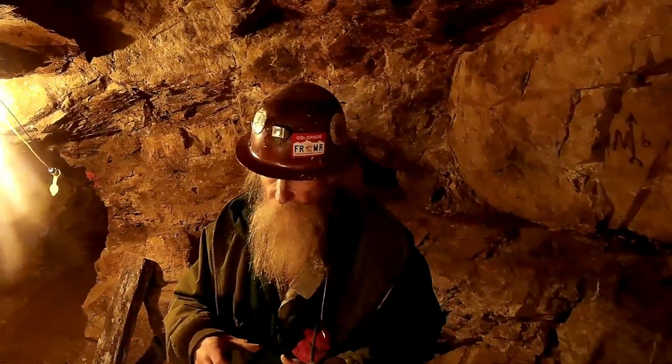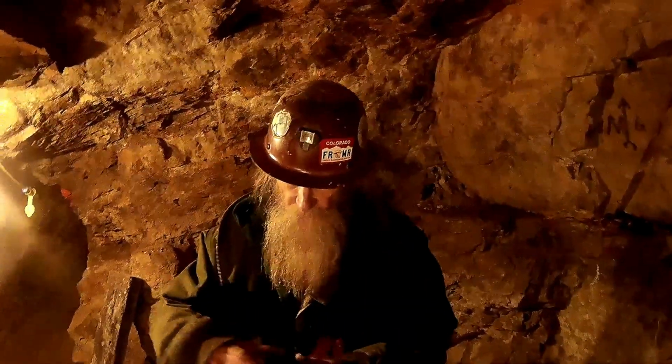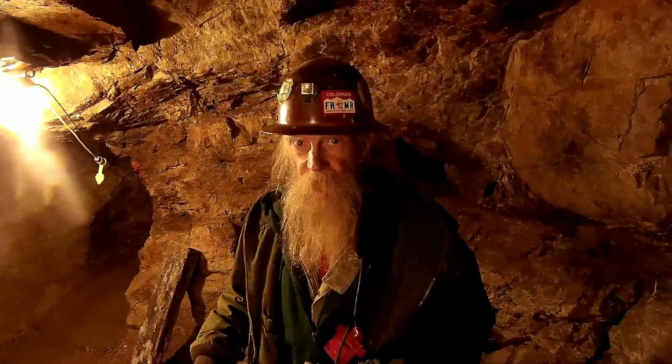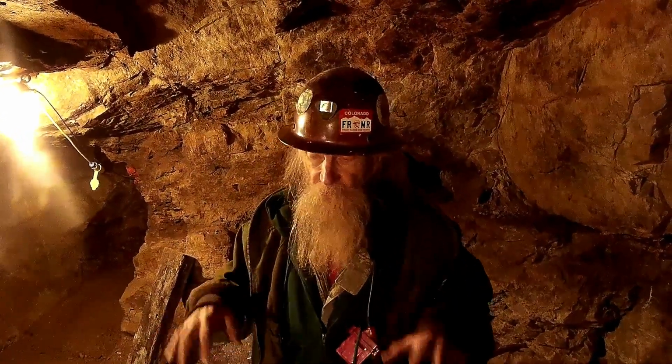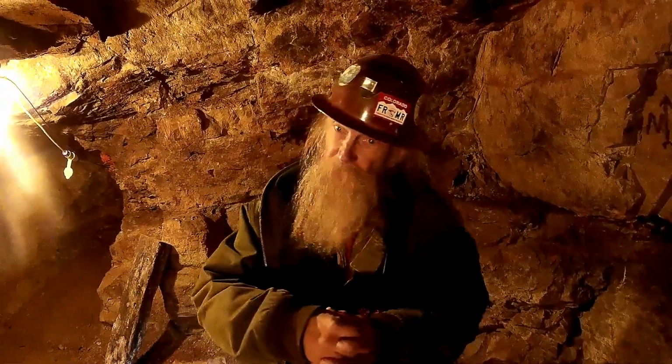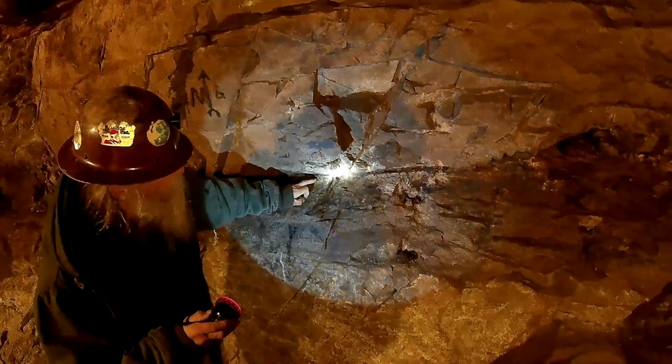Okay, another way to understand the veins that are in this mine. You ever go to a carnival and see them blow up balloon animals where they got the balloon and then they tie the balloon off, twist them together, make the head, the legs and everything? Well, this is what we're in. We're in like one of the body parts. And then there's a pinch down area right here.